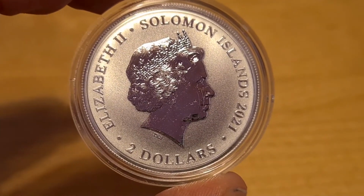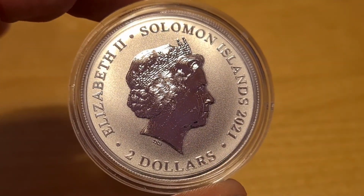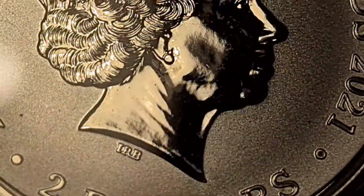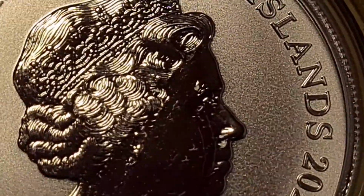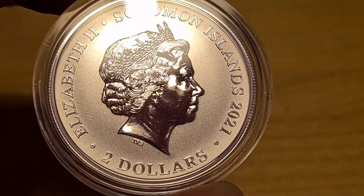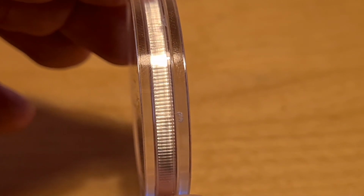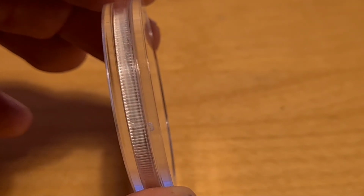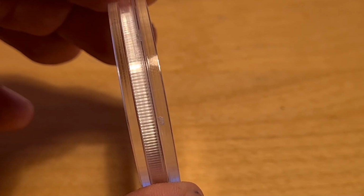But for those who are interested, you can clearly see it has a matted background. It has IRB stamped at the very bottom. Let's have a look there. And overall, it's a fairly nice design. But as I said, this is not the side I'm interested in, not by a long shot. It has a milled or reeded edge going along the side, and it's encapsulated by the silver trader. So, there you go.